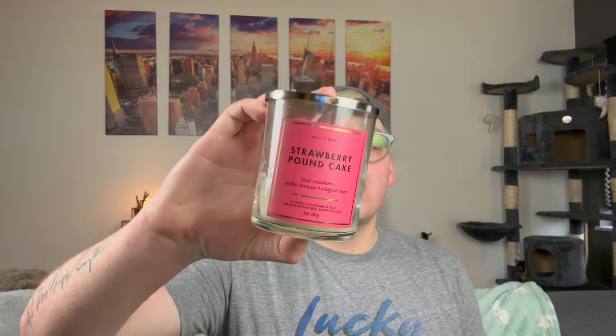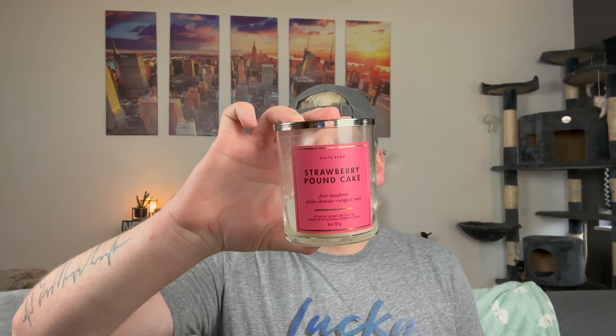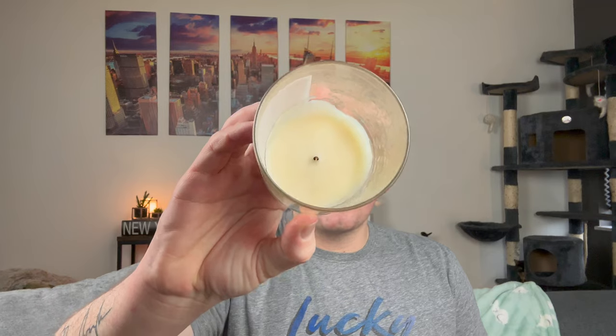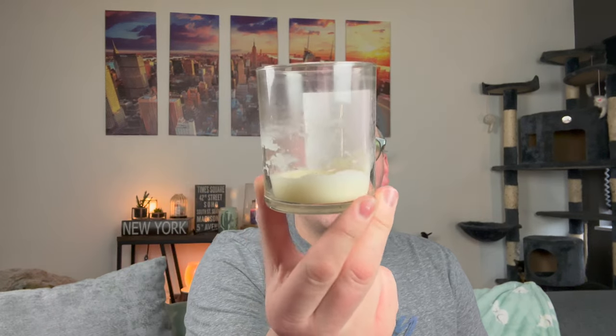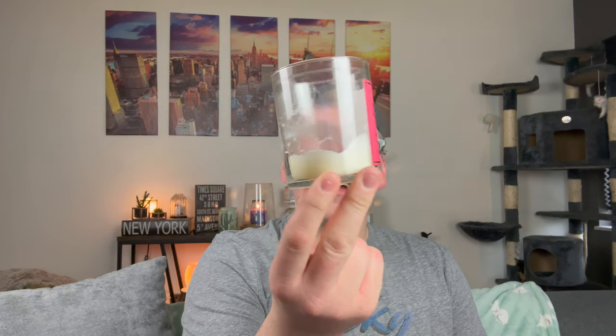I finished one of the newer packaging single wicks in strawberry pound cake. There we go, strawberry pound cake. They have the silver lids, which do not stay on. This guy had a pretty good burn, and then towards the end, he was like, I'm just gonna swoosh up the jar, and I really didn't move it. Now, this is fresh strawberries, golden shortcake, and whipped cream.